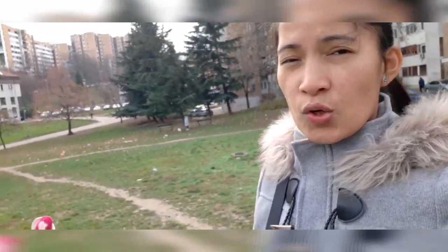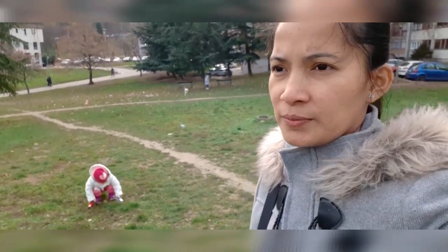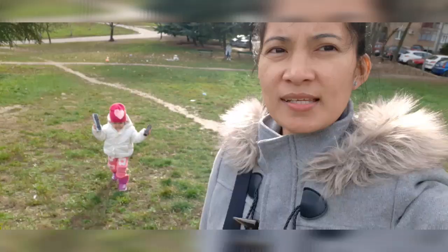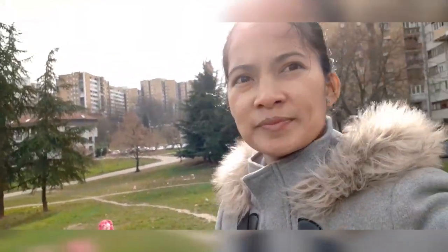We're not using the stroller today, guys, because I want her to practice walking by herself because she's grown up. So let's go. Come here. Come on. Look, plenty of birds. Magpapakain muna tayo ng mga kalapati, guys.